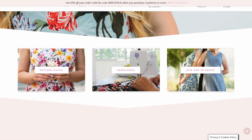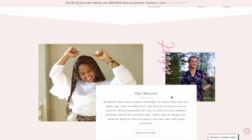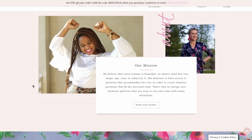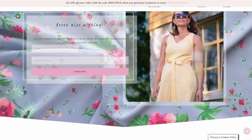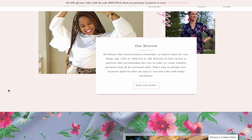I took a little peek-see through some of the tabs. They have a ton of pattern hacks, sew-alongs, lots and lots of information about the patterns, and I really feel like this is a pattern company that is great for beginner garment sewists because they do have so many resources for each of their patterns. So that is definitely something to keep in mind.